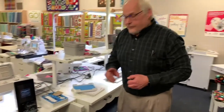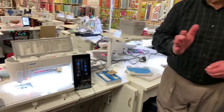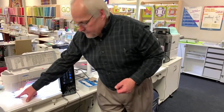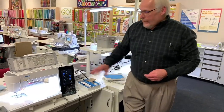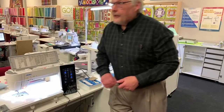A nice safety feature, right now, I cannot do anything but a straight stitch. It won't let me do a zigzag and damage the machine, because it knows the plate's on there. But now we have a straight stitch machine, very similar to the TL2 series. Now, this is not as fast. It's 1,050 stitches a minute at top speed. That's still pretty fast.